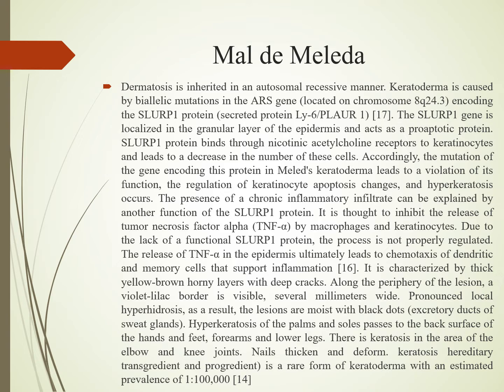Hyperkeratosis of the palms and soles passes to the back surface of the hands and feet, forearms and lower legs. There is keratosis in the area of the elbow and knee joints, and the nails are thickened and deformed. Keratosis, hereditary, transgradient and progradient, is a rare form of keratoderma with an estimated prevalence of 1 in 100,000.